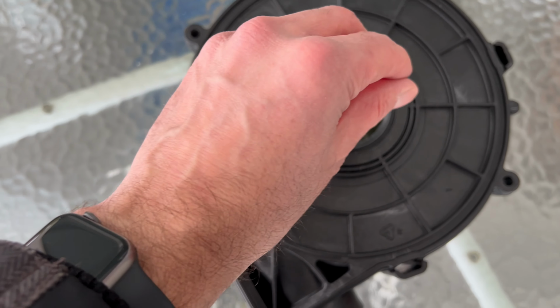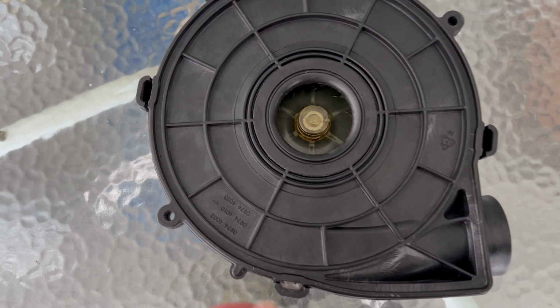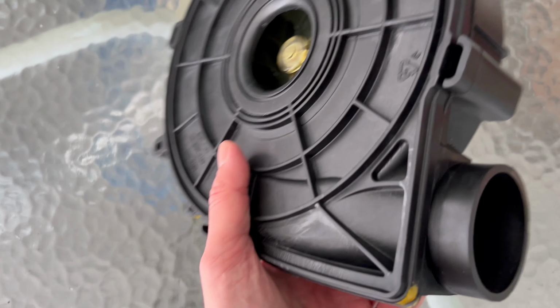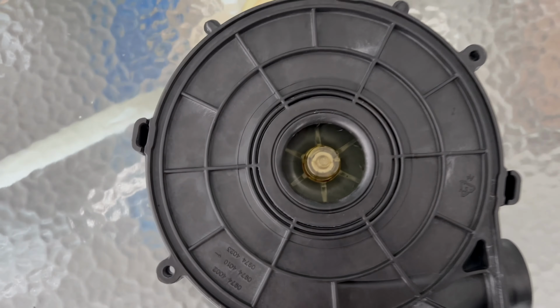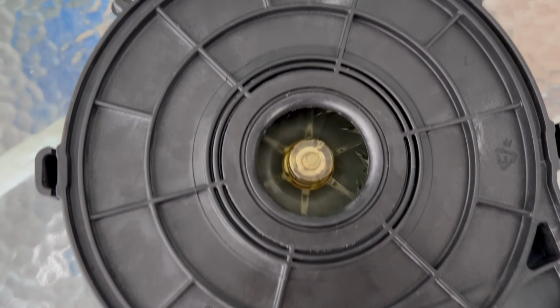So then heat comes in a little bit, and then it kind of spreads out, and then it makes that rattle noise. And at one point it would fail. Usually, of course, it would fail during winter operation. That's why I had it replaced, and that's actually how it looks like.